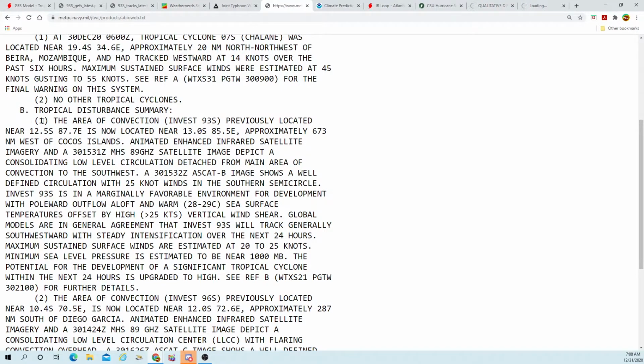Tropical disturbance summary. This area of convection, Invest 93S, previously located near 12.5 degrees south, 87.7 degrees east, is now located near 13 degrees south, 85.5 degrees east, approximately 673 nautical miles west of the Cocos Islands. Animated enhanced infrared satellite imagery and an 89 gigahertz satellite image depict convection to the southwest. The image shows a well-defined circulation with 25 knot winds in the southern semicircle.